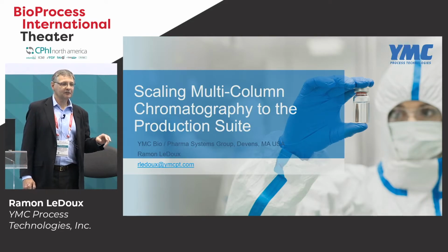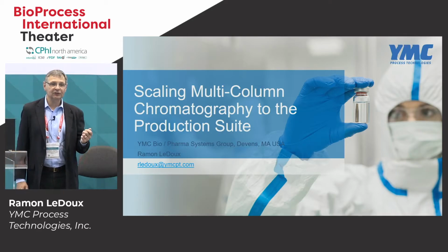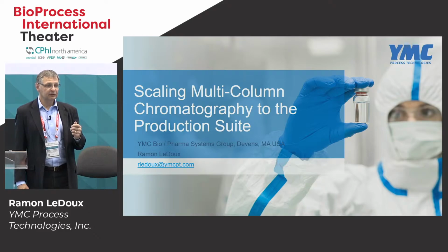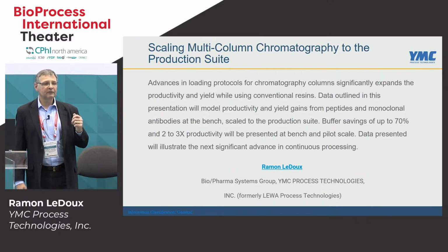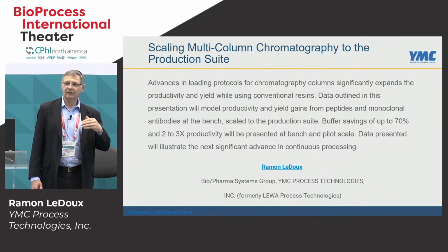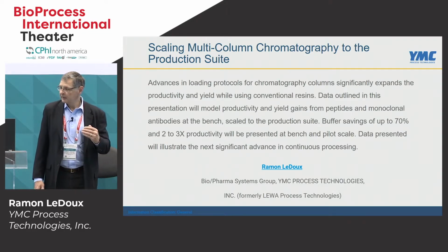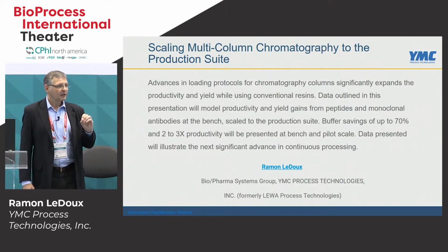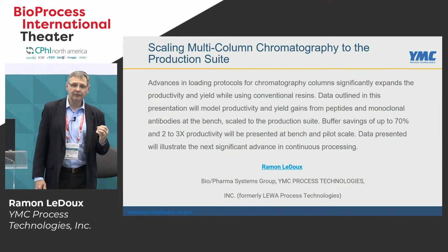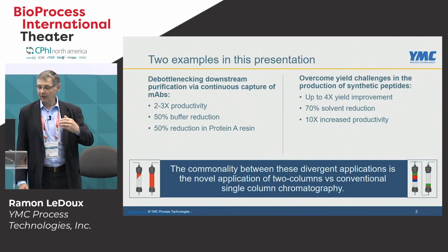Bit of a change in direction over the previous presentations. I'm going to talk a little bit more about bioprocessing techniques. So I'm going to talk a little bit about scaling up multi-column processes. Relatively new advances in twin column technology, multi-column technologies has led to fairly significant increases in productivity over the last few years. And so I'm going to talk a little bit about a twin column approach that we've adopted, and give you a couple of case studies very quickly about how that's impacted the industry or our customers.